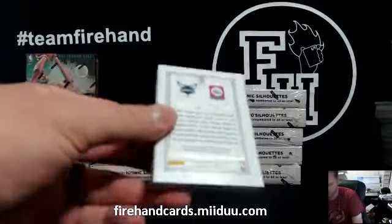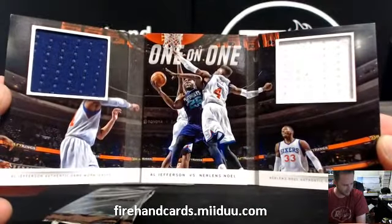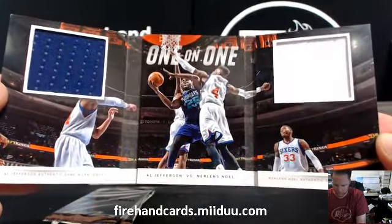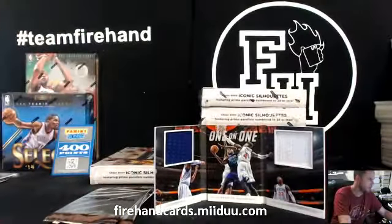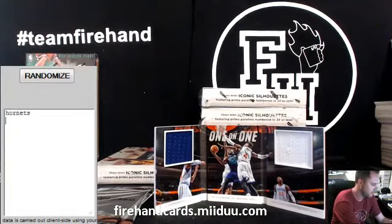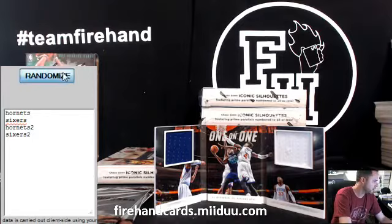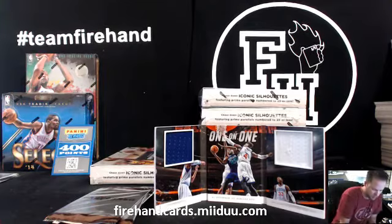Walking Wednesday. Al Jefferson versus Nerlens Noel. Hornets and Sixers, 1-on-1. Big D's got Hornets. KB rules with Sixers. 4 out of 49. Luck. 1, 2, 3. The Sixers take it. The Sixers. KB rules.